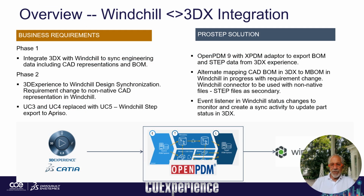In this particular case, the project we're going to talk about was Windchill, back and forth to 3DX. The business requirements were to integrate 3DX with Windchill to sync engineering data, including CAD representations of the bill of materials. That's where we started. Phase 2 was 3DX to Windchill design synchronization, so the requirements changed to non-native CAD representation in Windchill. And then we added a use case halfway down the project, Windchill STEP export to a Prezo. That happens many times when you start a project that extends over time.